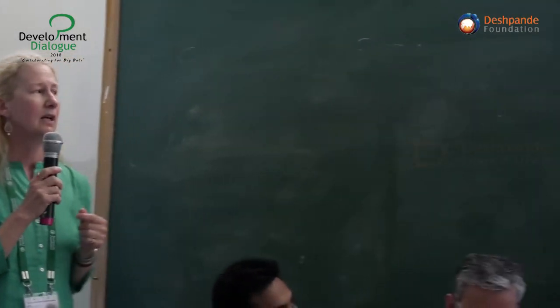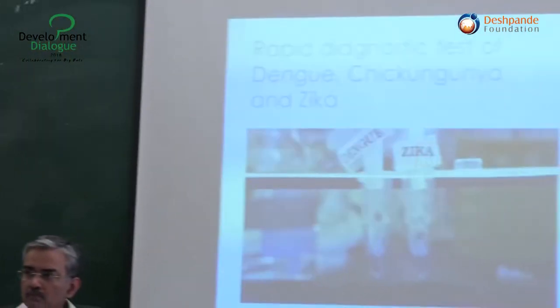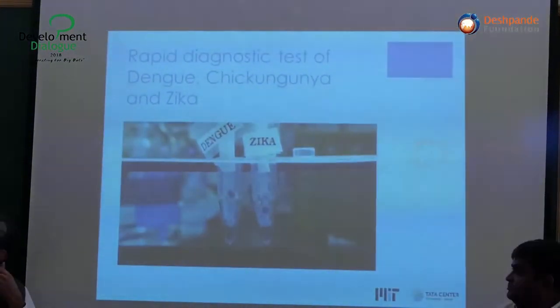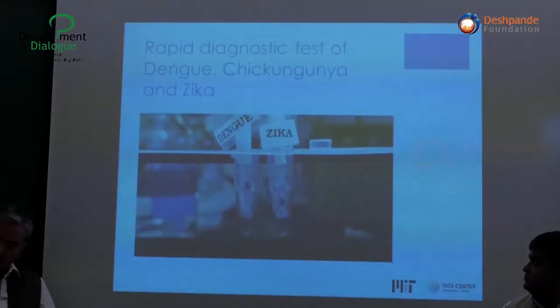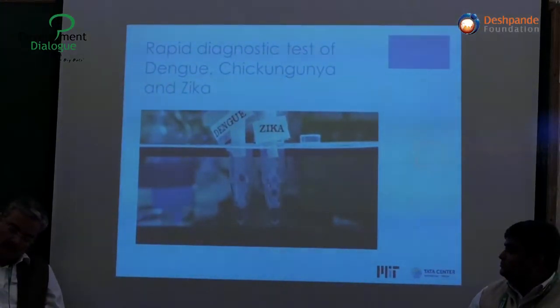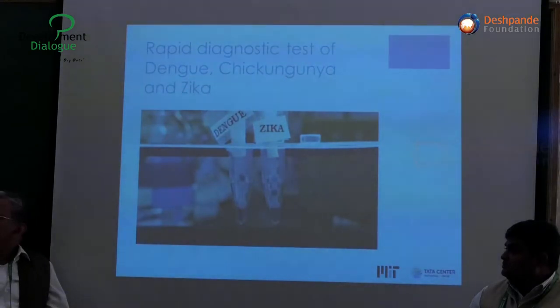I'm giving you a couple of examples. This is actually one of our most exciting projects. We have a rapid diagnostic test. It's a dipstick where you can detect the 3 different types of dengue, chikungunya, and Zika for less than $1. That's our model. If it's going to cost $100, it would be useless because we can't scale it up. So we need to try to find solutions that, from the very beginning, we think will work this way.